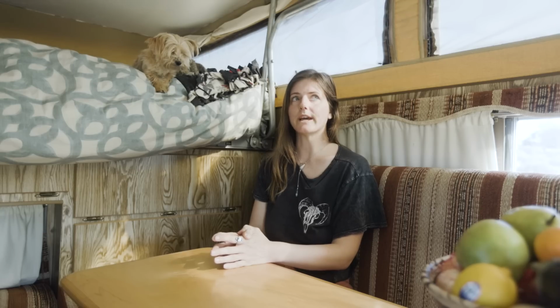This rig, the whole thing together, cost $13,000. I got a loan for it. I put a large down payment on it. And so what I do owe on it, I think I pay just under $300 a month for it. And so that's basically my rent.